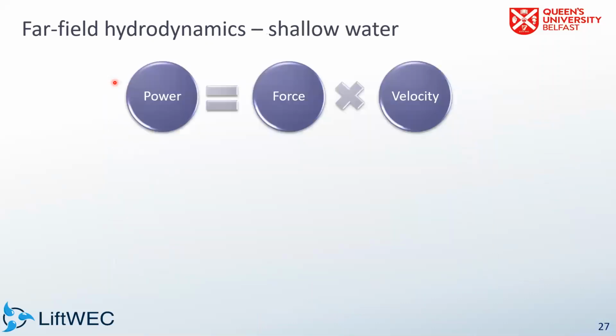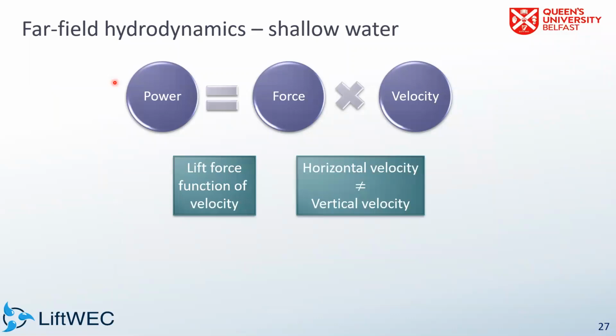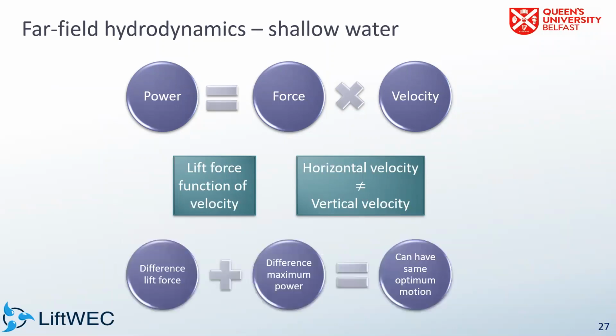So let's look at shallow water. Here we start with the same power as force times velocity, and lift force is a function of velocity. But now the horizontal velocity is no longer the same as the vertical velocity. Horizontal velocity is larger than the vertical velocity. So we have different lift forces because the velocities are different, and a different maximum power capture. If we combine those appropriately, we can have the same optimal motion, which would imply circular motion. Of course, in real waves there are going to be deviations from that, but we can remain closer to the optimum requirements if we move into shallow water.